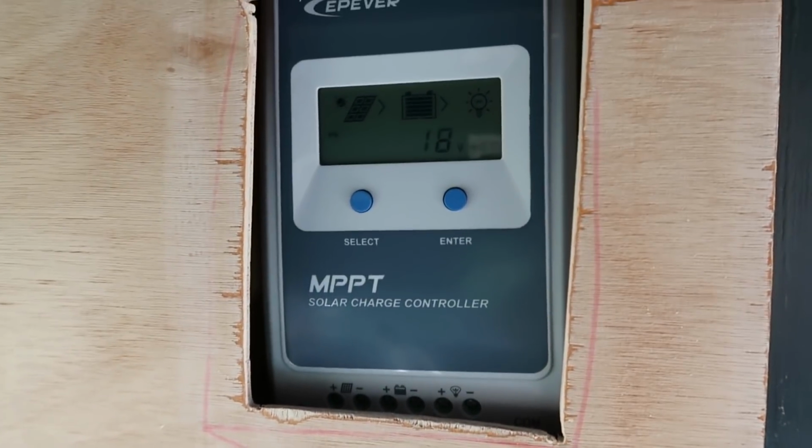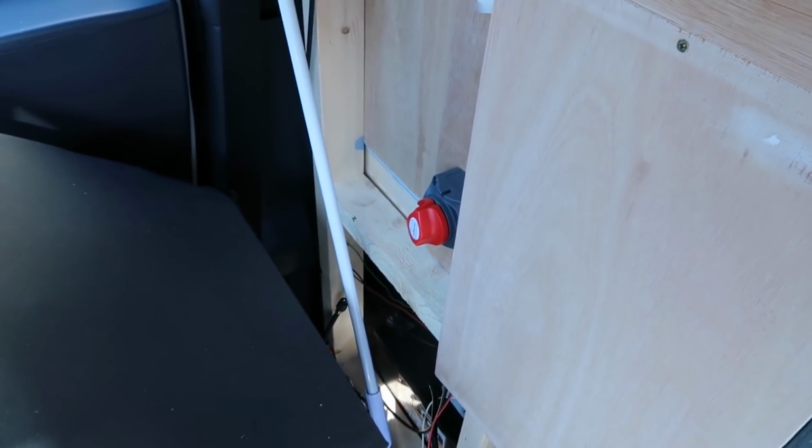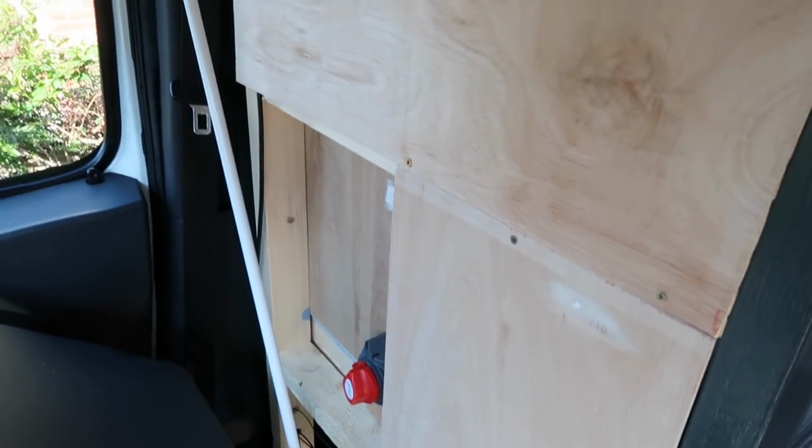I don't know whether that's focused because my eyes can't focus that close with these glasses on. And we still have super quick access to our kill switch there, and the fuse box is just in here and it's all wired up. Darren's got everything all wired in, so everything works.